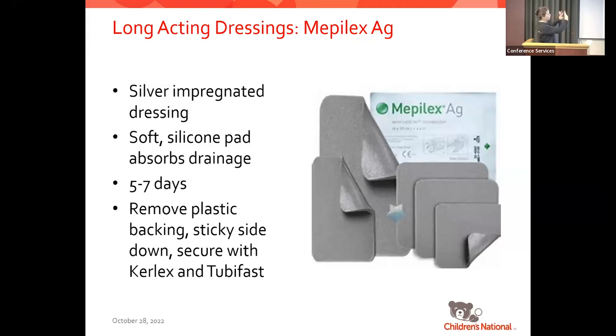We recommend removing the plastic backing on the sticky side and sticking it on. We always do recommend wrapping. You could put the Tubifast shirt on top of it, which is great, but that is not enough to keep it from falling off. So often we'll secure it with Curlex or cling and then put like a Tubifast shirt on the outside.